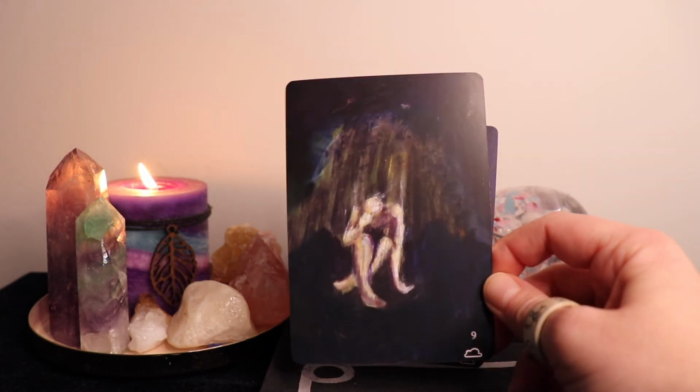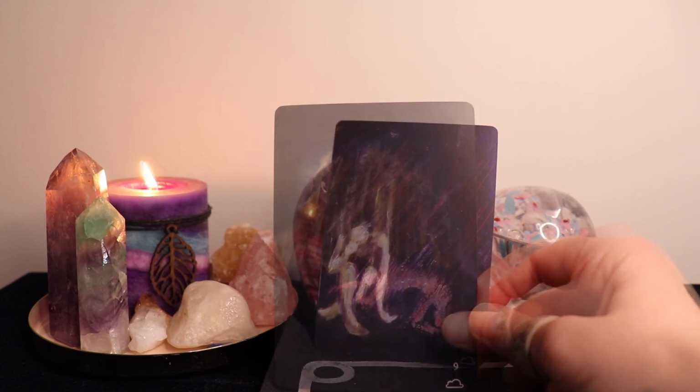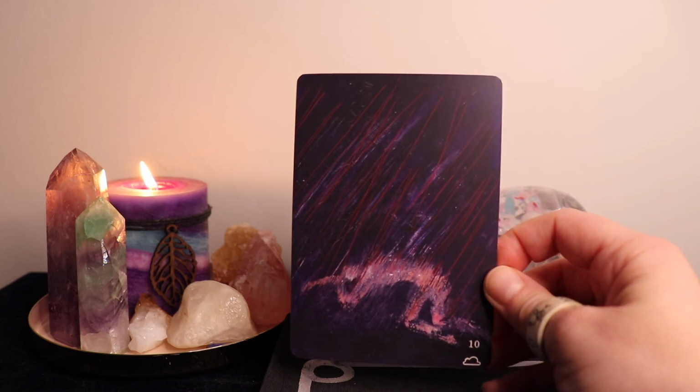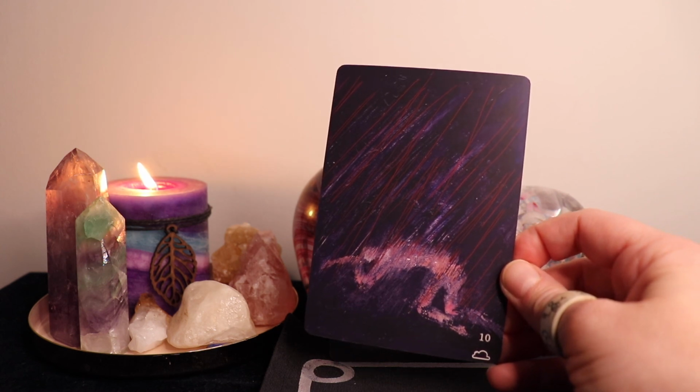The Nine of Swords. The desperation. When all you can see is darkness. And all you can see is chaos. And in the Ten of Swords, or the Ten of Air, the sheer exhaustion. When you're so tired, you don't even care anymore.